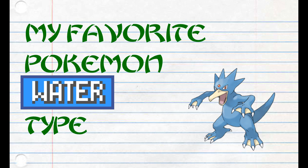when there's legendary water types, it can be very quickly forgotten. But I like Golduck, I really do. Just when I look at it, it's a nostalgia thing.